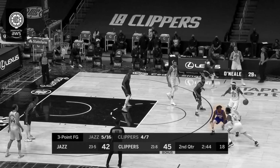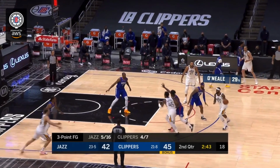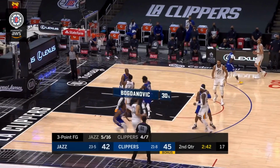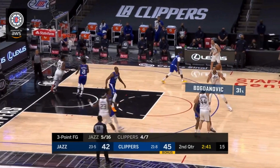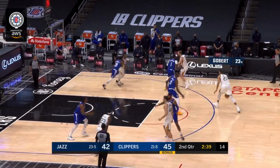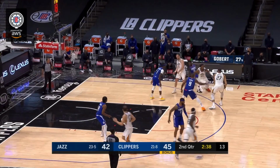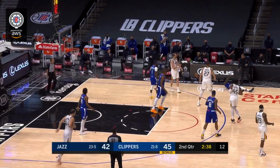Beverley reads the backdoor might be coming from Mitchell on the slot cut, gets his hand up to deny any pass over the top. Also, Ibaka's there to help deter that. But watch what Beverley does. He doesn't slow up here. He's going to stay right in lockstep with Mitchell as Mitchell curls off this screen. Beverley's going to draw the illegal screen from Ingles and force another Utah turnover late in the second quarter.